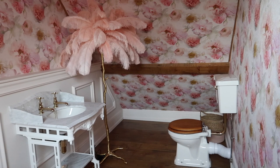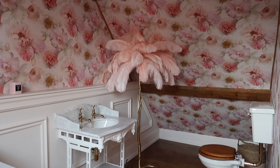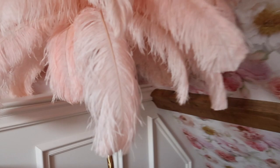Let me know your thoughts down below about having the lamp in here. I actually really, really like it. It can't go really any further back because of the slope of the ceiling. So when you are sat on the toilet, that's your view, and I don't hate it. I actually think it's pretty fun.